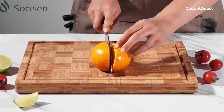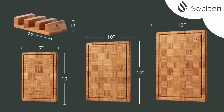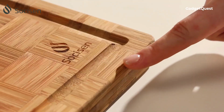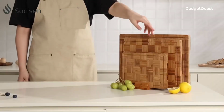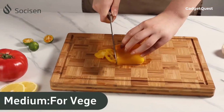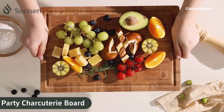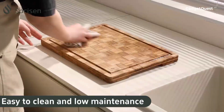The Saucison 2-pack heavy-duty bamboo cutting board set is designed for durability, style, and performance. Crafted with 5-layer bamboo splicing, these boards are twice as thick as standard options, resisting cracks and warping even under heavy use. Their non-slip rubber feet ensure stability, while the knife-safe, ultra-smooth surface keeps blades sharp. Available in extra large and small sizes, this set is perfect for prepping veggies, meat, and more. With natural bamboo grain and elegant packaging, it makes a beautiful and functional gift.